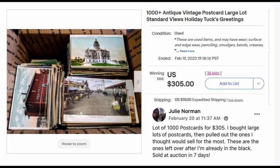I bought a large lot of postcards, then pulled out the ones I thought would sell for the most. These are the ones left over, and I'm already in the black. Sold on auction in 7 days. So the listing is 1,000 plus, meaning more than 1,000, antique vintage postcard large lot. And she sold these for $305.